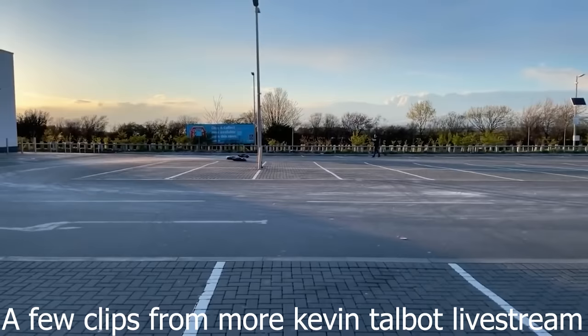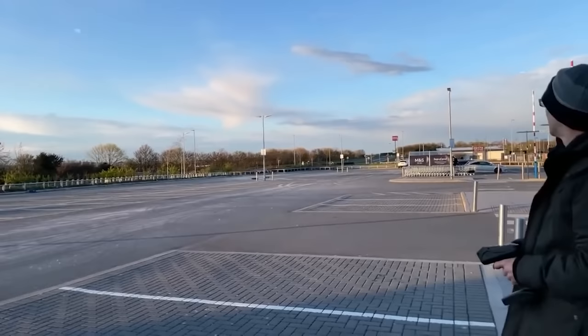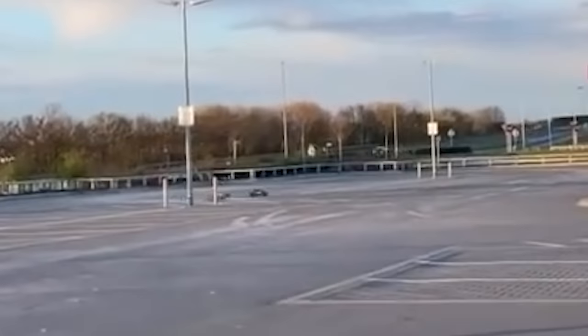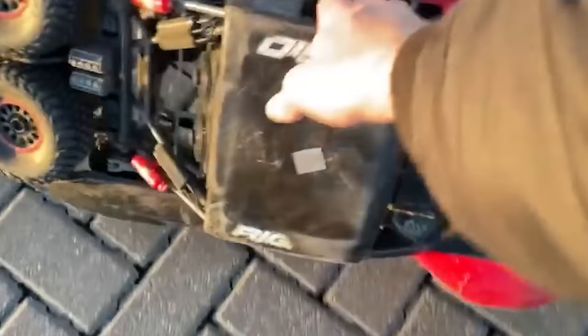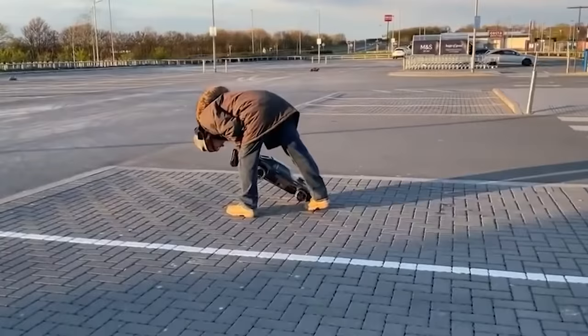Ready, steady, go. UDR's off. Hard on the brakes. Oh, no. Oh, no, I just hit the post. Oh, I broke it. Steering's gone. Oh, yeah, look. Whose fault was that?